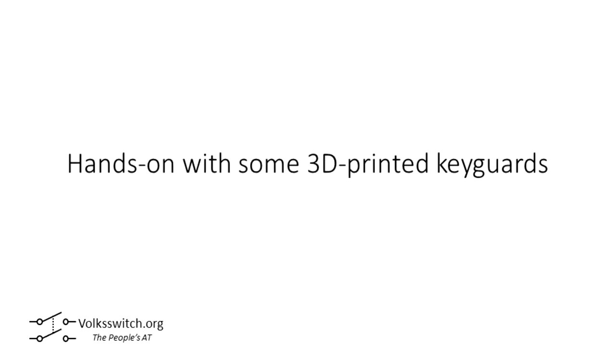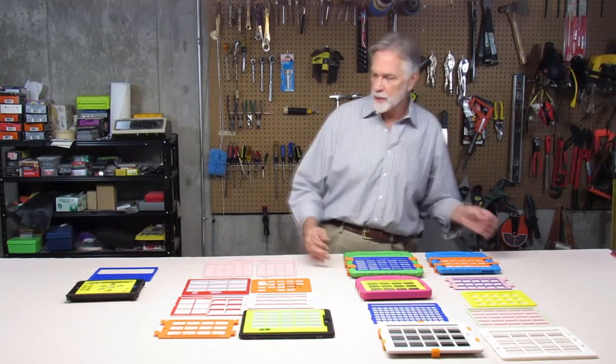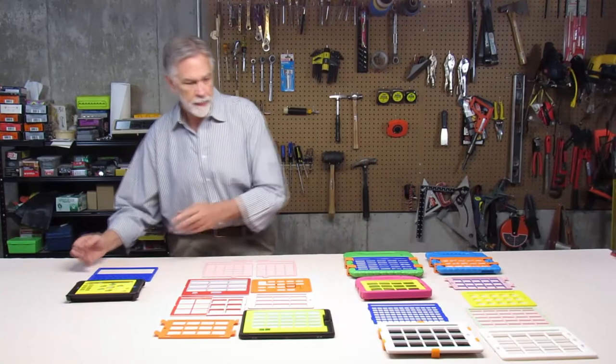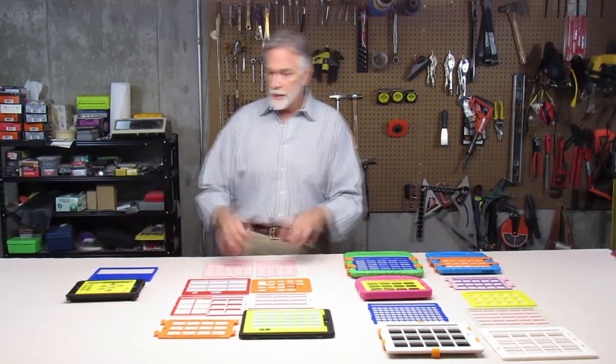Let's take a look at the kinds of keyguards that are possible to create with the Volkswitch Designer. Here are a collection of keyguards, all of which were designed with the Volkswitch Keyguard Designer. They're roughly organized into grid-based keyguards, hybrid keyguards, and freeform keyguards. The hybrid keyguards are a hybrid of grid-based with some freeform elements. We'll take a closer look at these keyguards next.